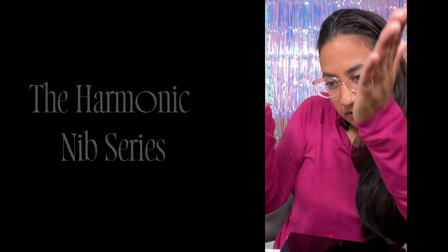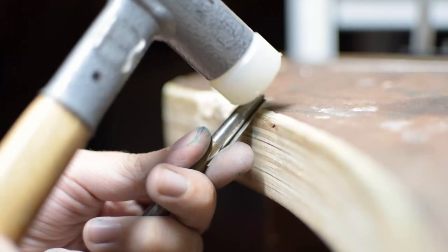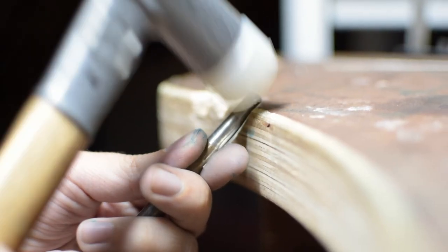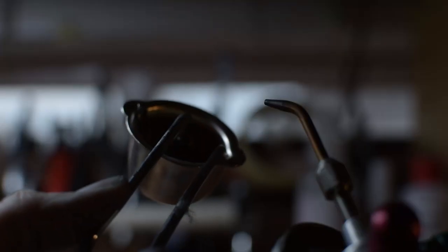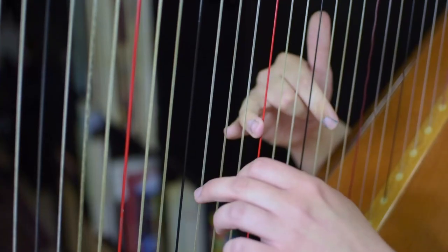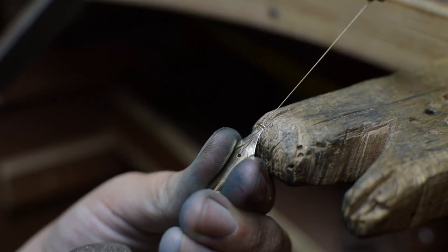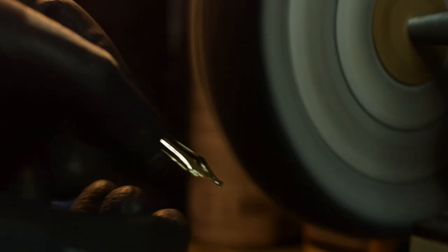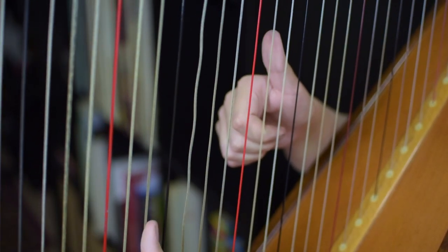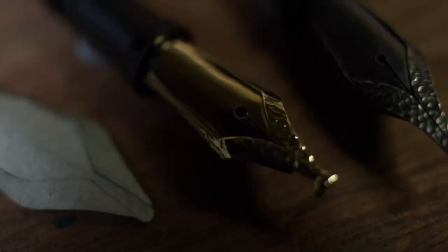So I made a nib. It's not the first nib I've ever made, but this one is a bit different. Its structural design sort of reminds me of this phenomenon that we know from physics and music theory, which is essentially when you have a wave that resonates on top of a fundamental frequency, and the wave itself is a fraction of said frequency, and it's those waves that give everything that we hear its very unique sounds. Anyway, I'd like to introduce you to the Harmonic nib.